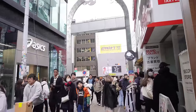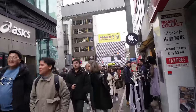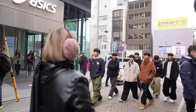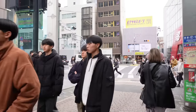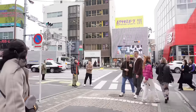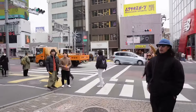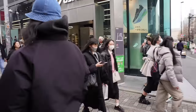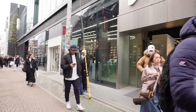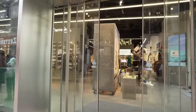Alrighty, so I've walked all of Takeshita-dori and I'm on the other side now. I don't think I'm gonna walk around Harajuku anymore. I may jump on the train and head to Shibuya so I can see the statue and see Shibuya Crossing. There's also a restaurant over there that I would love to try. I'm actually gonna step in the ASICS store and see what shoes they have, because I heard they have some really cute shoes in here that you can only get in Japan.